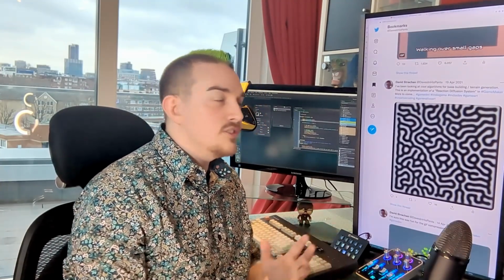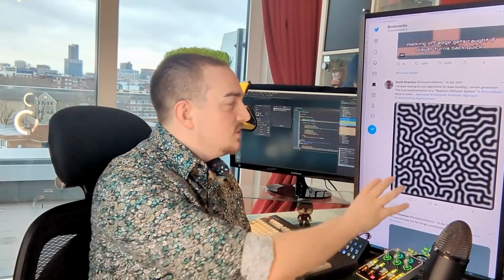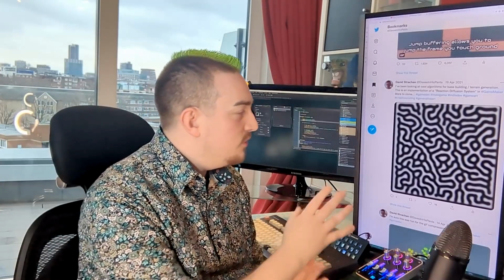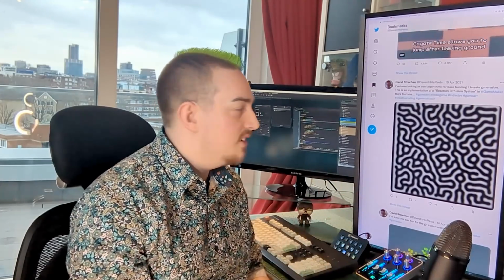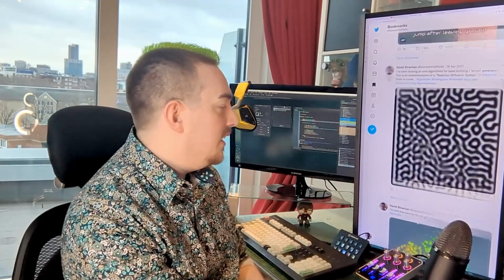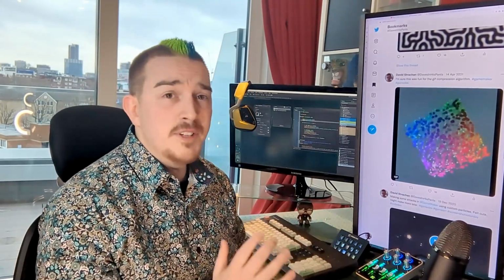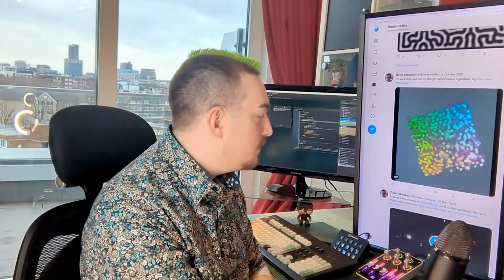I've got a reaction diffusion system, so I think it will make quite a nice dungeon map generation system. It's kind of using some of the maths that you see in biology and chemistry and how cells work, and I quite like the way it looks. Here we've got some 3D visuals, just visualizing data in a 3D space.